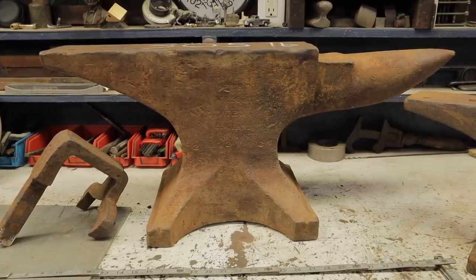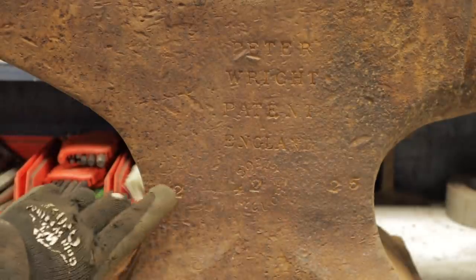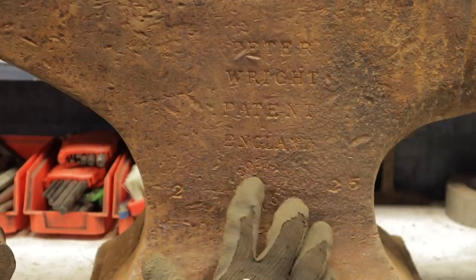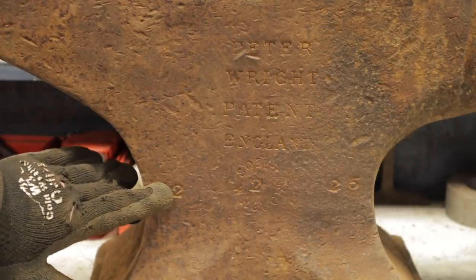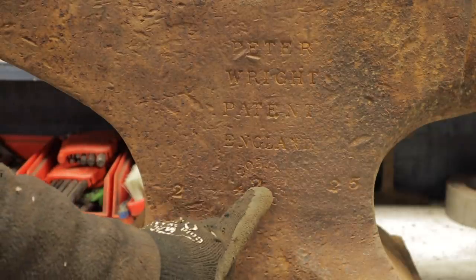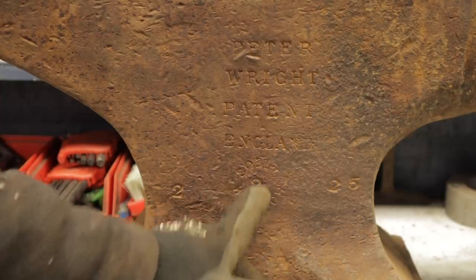All right, so this is a Peter Wright anvil. Right here it says Peter Wright, patent, England. It says solid wrought here on this circle. And the numbers are 2 2 25. Because this is an English-made anvil, it is weighted based on what's called the hundredweight system. Essentially, these three numbers, it's not like it's 225 pounds or whatever. The first number relates to the number of 112-pound weights, so you would have this times 112. 2 times 112 is 224. Then this middle number is 1/4 of that hundredweight, which is 28 pounds. So you would multiply this number times 28, which gives us 56.